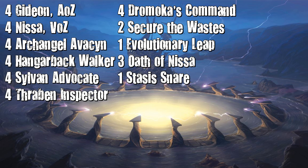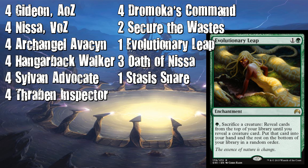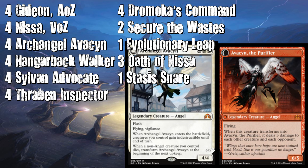And speaking of Hangarback and Languish, Hangarback is very good in a format dominated by Languish, because if they want to play 4 of Languish in the main deck, Hangarback Walker is pretty good punishment for that. I do want to note, too, the 1-of Evolutionary Leap. I think this is a pro choice. He can just sacrifice a plant token from Nissa and get an Avacyn or a Hangarback Walker. And note the 4-of Avacyn, by the way. I think that's very important. I was just talking the other day about how I think a 4-of Avacyn makes a lot of sense in this format because you can play a non-flipped Avacyn on the same board as a transformed Avacyn, and that's totally fine.